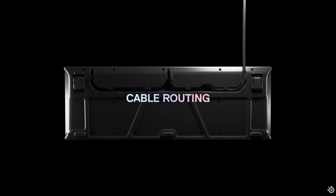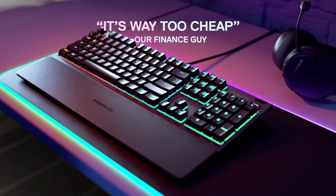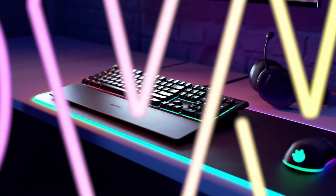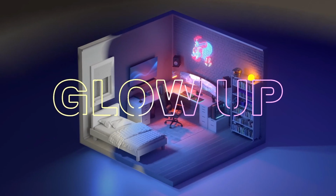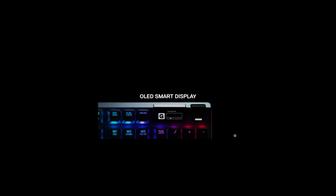Another is its reactive and customizable 10-zone RGB illumination to make your gaming experience all the more impressive. And if you absolutely hate that clickety-clacking noise that mechanical keyboards love to make, you will really appreciate this keyboard's whisper quiet gaming switches. And it's going to cost you $49.99 on Amazon.